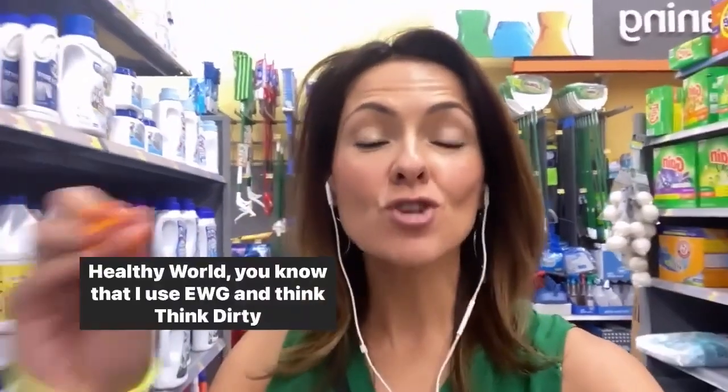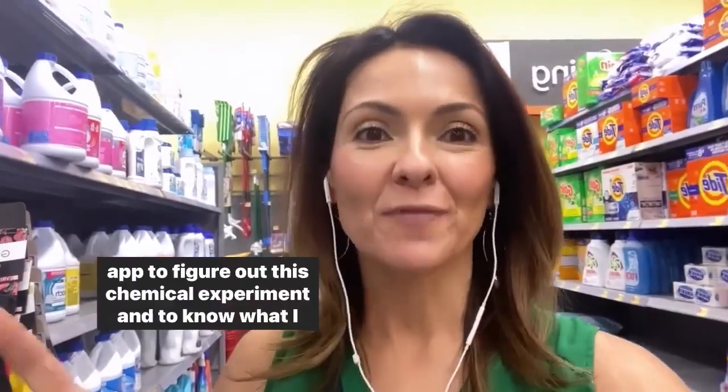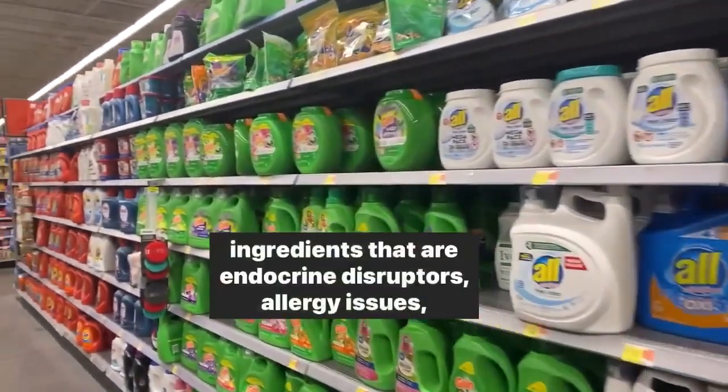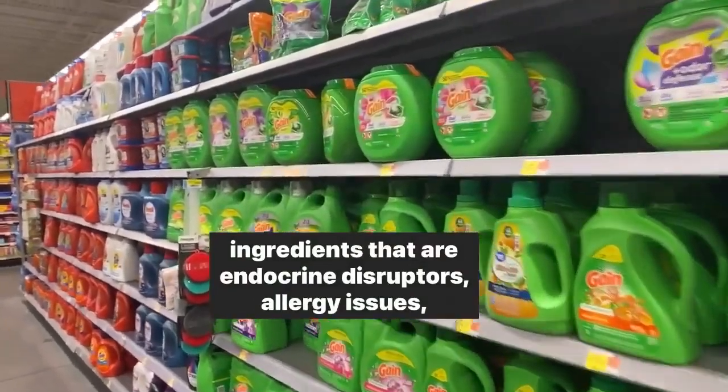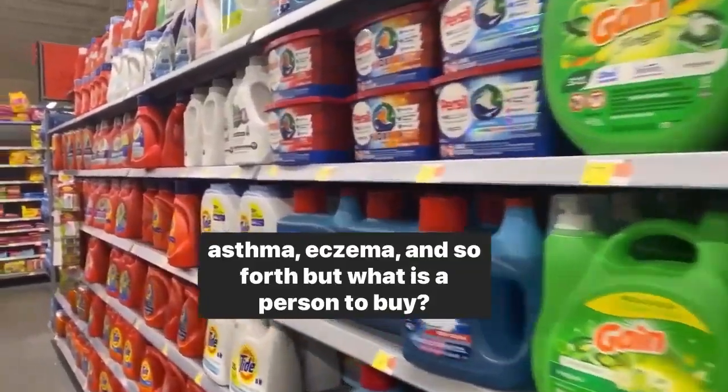As you guys have learned in my book, Healthy Kids in an Unhealthy World, I use EWG and the Think Dirty app to figure out this chemical experiment and to know what I can bring into my household without harming my children or my pets. Unfortunately, all these detergents are filled with various ingredients that are endocrine disruptors, and cause allergy issues, asthma, eczema, and so forth. But what is a person to buy?